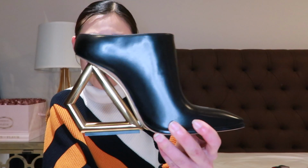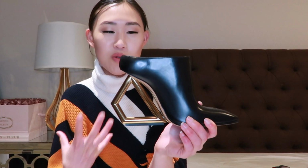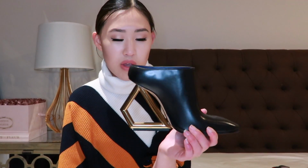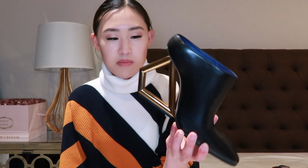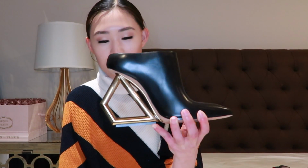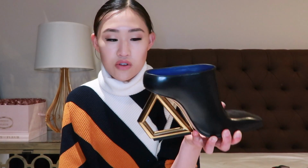The heel, the shape is just incredible, and I don't even know how they came up with this design. I credit designers so much because their creativity is just on another level. Like I don't know how whoever was designing for Celine back then, Daniel Lee, I believe, who's now at Bottega, he used to design for Celine, how he came up with this, because it is just such a beautiful and unique, different, and such a special shoe.